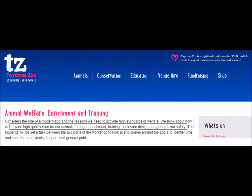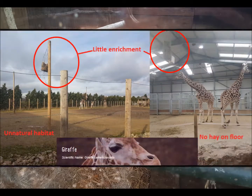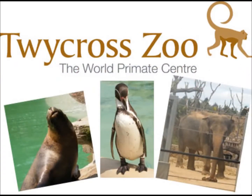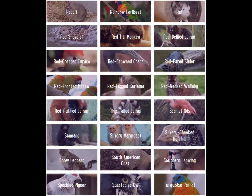Twycross engages in the well-being of their animals, but there is a clear divide between the enclosures, with popularity having an impact. There appears to be better development of popular exhibits like the gibbon forest or the up-and-coming chimpanzee Eden, yet less popular animals are given less attention to their enclosures and often not provided with the enrichment needed for natural behaviors. The zoo achieves high standards of animal care for all animals but lacks homogeneity in their efforts put into the enclosures, giving priority to the animals favored by the public.